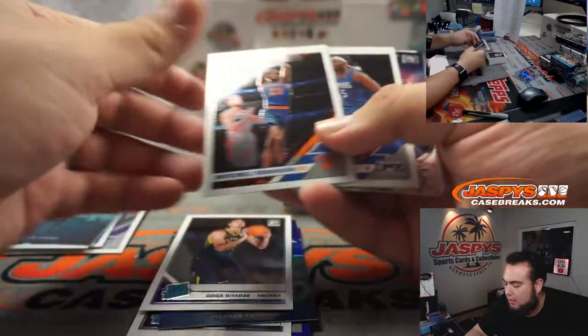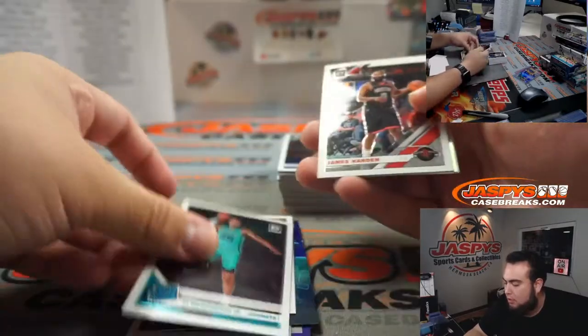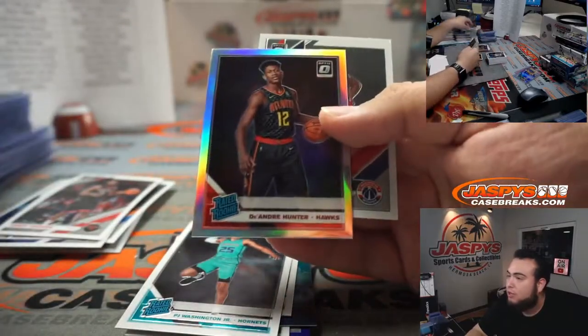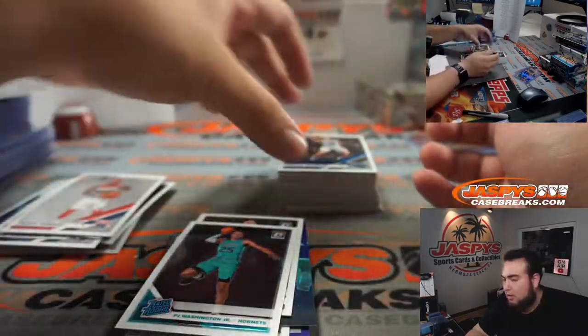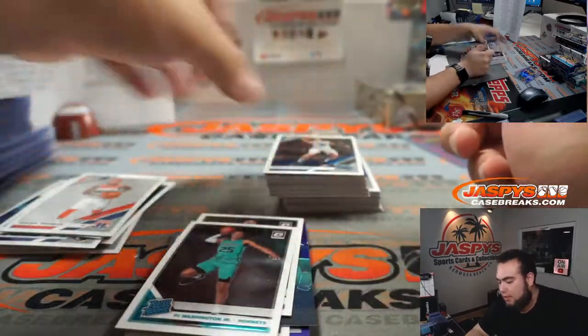Goga Bitadze, PJ Washington Jr., and a Hollow DeAndre Hunter, very nice, Rated Rookie there for the Hawks, going to Paul. Second or third pack?